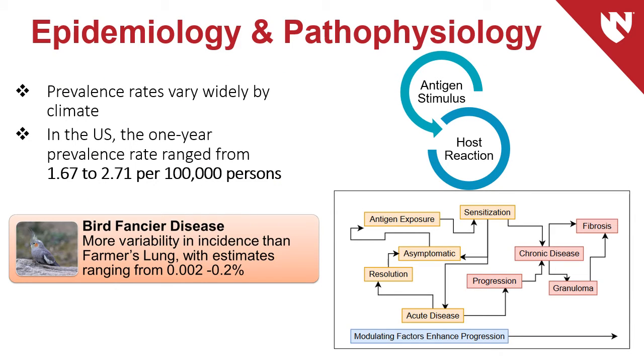Something interesting about this disease epidemiologically is that it's very rare. The prevalence overall ranges from 1.67 to 2.71, so not very much at all. Specifically for bird fancier's disease, which is what our patient had, the prevalence is less than 0.2%. Additionally, I'd like to take a second to discuss the pathophysiology, which is in fact very complicated. The general overview is that an antigen stimulus causes some kind of host reaction, and it's an interplay between these two things repeatedly over time that can cause chronic disease and fibrosis down the line.